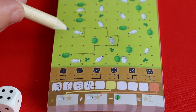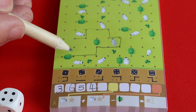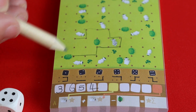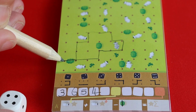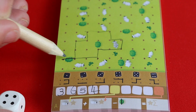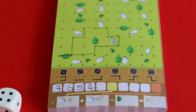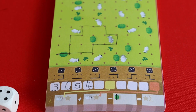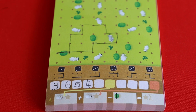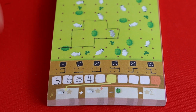Right, I'm going to go. It's got to be there. Right, I'm going to go 2 across and 1 here. Now, this is bad because any bushes you go through at the end of the game are going to be -1. But it does get my special sheep blocked in, bearing in mind how close we're getting to scoring.